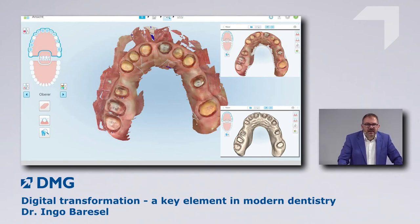areas and rescan them. And there are scanners on the market where you have the possibility to scan just one tooth, remove one retraction aid, scan it, scan the next, remove the next retraction aid, scan it, and so on. So this is one of the big differences between the scanners.